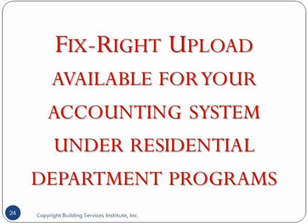Now, we do provide a fixed rate upload available for your accounting system under either of the residential departmental tracks that are included in the partnership program.